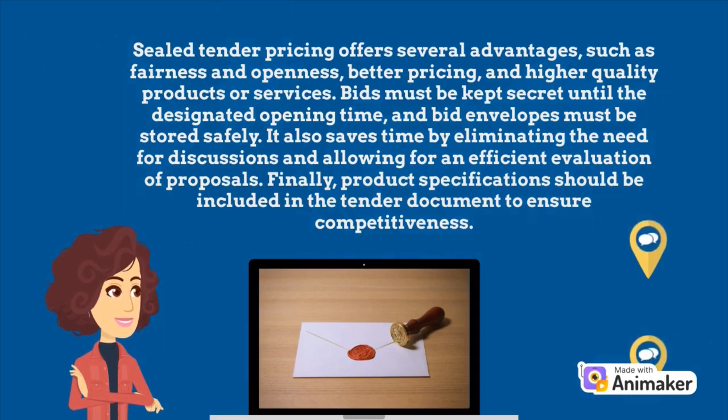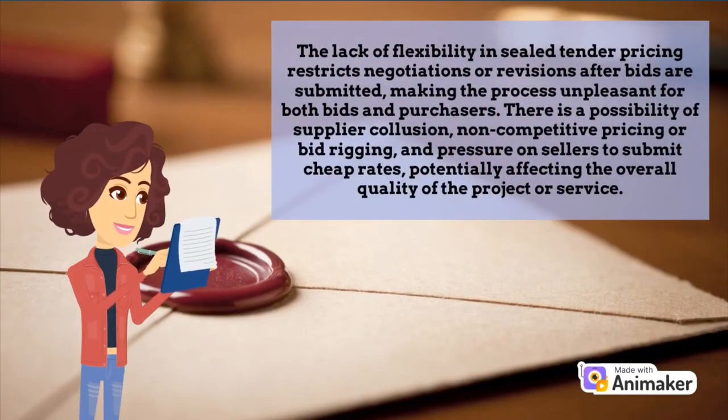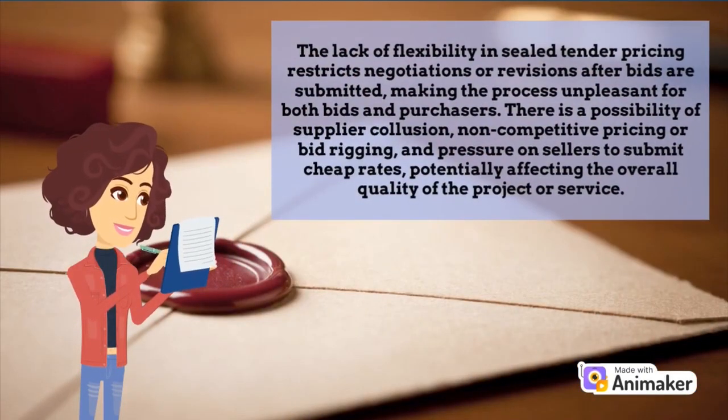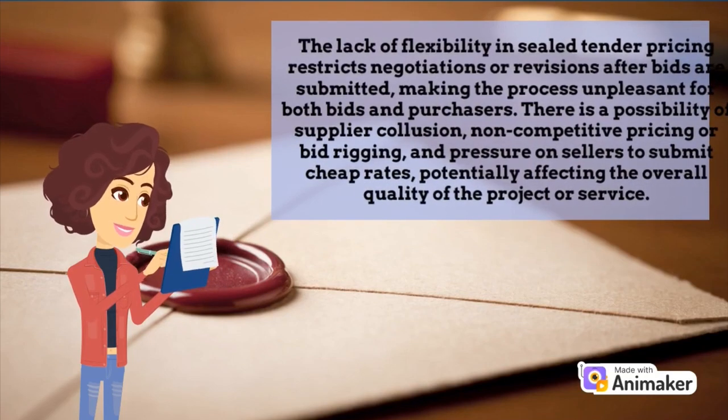It also saves time by eliminating the need for discussions and allowing for an efficient evaluation of proposals. Finally, product specifications should be included in the tender document to ensure competitiveness. The lack of flexibility in sealed tender pricing restricts negotiations or revisions after bids are submitted, making the process unpleasant for both bidders and purchasers.